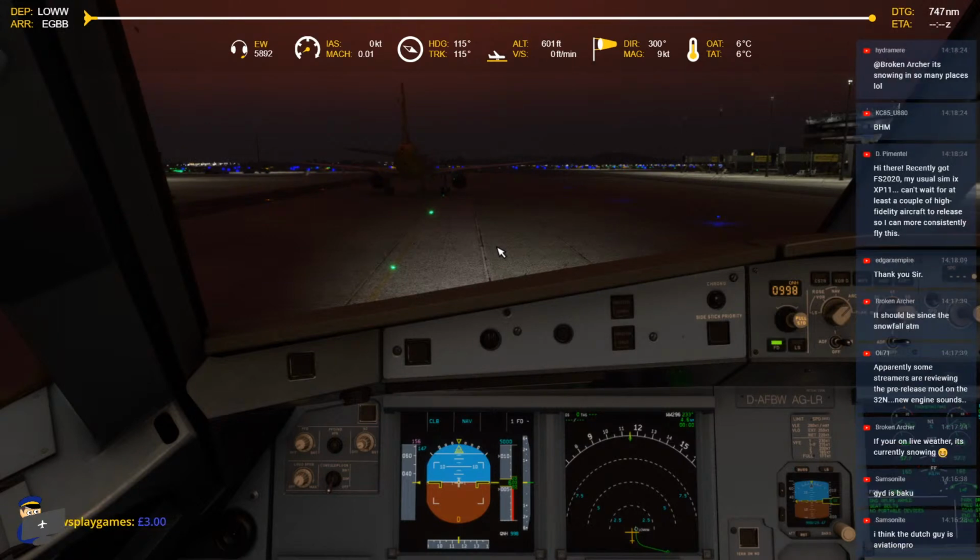Behind landing Boeing 737, line up runway 34 and wait, 78 Papa.